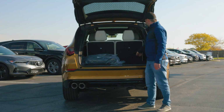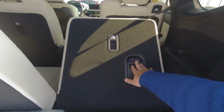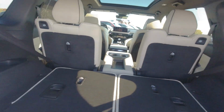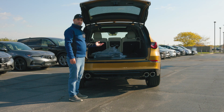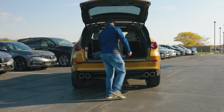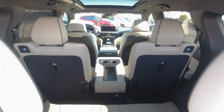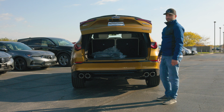To put down the seats, all you do is pull on these handles and push the seat forward and it goes down. And this opens up a lot more room for you to play with and store stuff if you need to. And if you want to raise the seats again, all you do is pull on the same lever again. It's very easy, very fast, and there you go. Now you have a 3rd row again. To close the lift gate, you push on the button and it closes by itself.